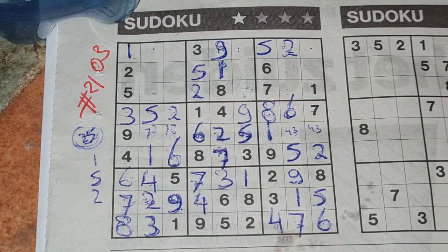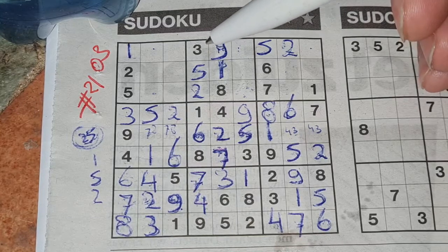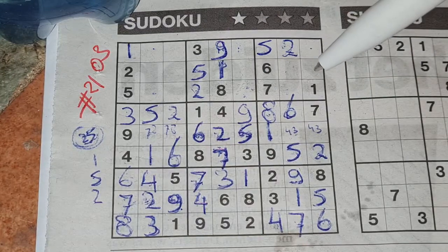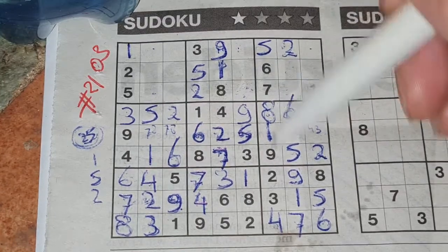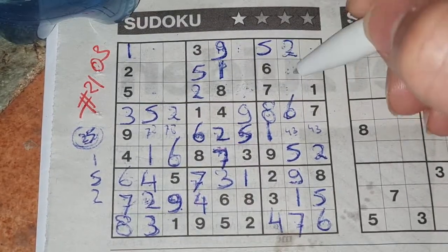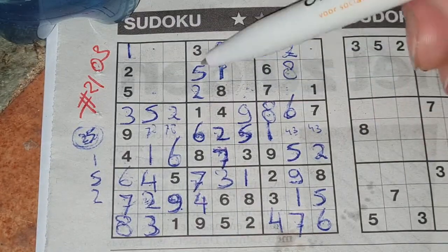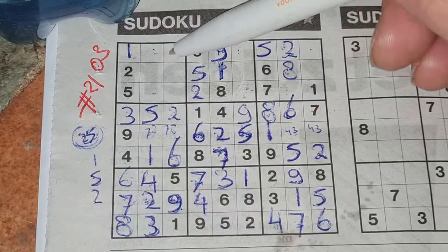How about 8? Yes, 8 in this column, 8 in that column. So the column between, only 2 places for the 8 should be here or there. We see there an 8, no 8 there. 8 should be here. Oh, no, I cannot fill the 8 there because we see here an 8.